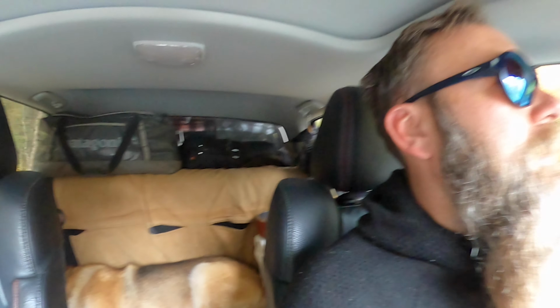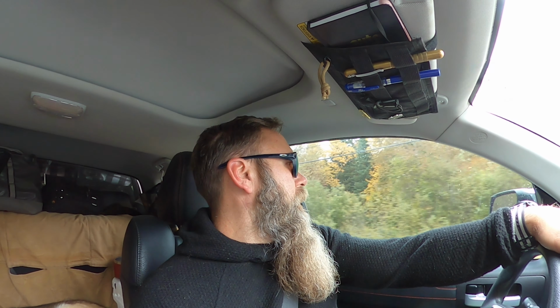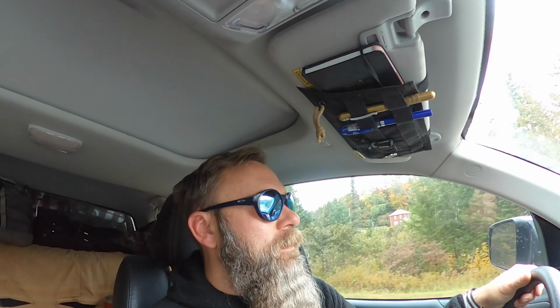Sick back there. He normally rides like a champion, tens of thousands of miles, but his tummy's hurting him a little bit today, so maybe a switch in food or something. Anyway, cruising along, and we'll update you guys.